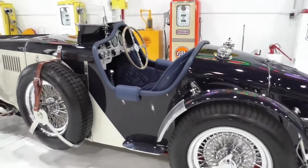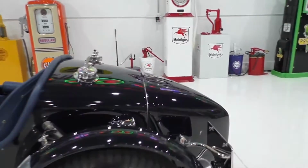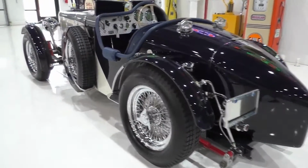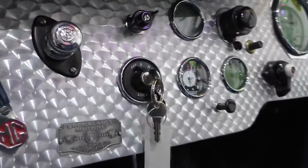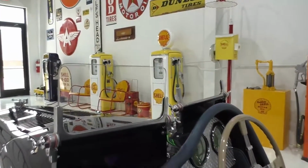It's a hand-formed aluminum Q-type bodywork with attractive boat tail styling produced in the UK that cost €15,000 when the car was built. Engine turned dash. There's a Brookland Motors badge here. Dual windscreens on it.